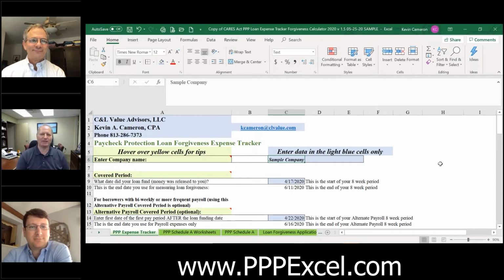So when the CARES Act came out, I naturally did that with the loan application process. I started a loan application Excel spreadsheet to help people compile the data for their loan application. And as soon as that tidal wave ended, I had to change my focus to the forgiveness portion of this process, which I've learned is far more complicated than the loan application process. And we have worked on this for a while.